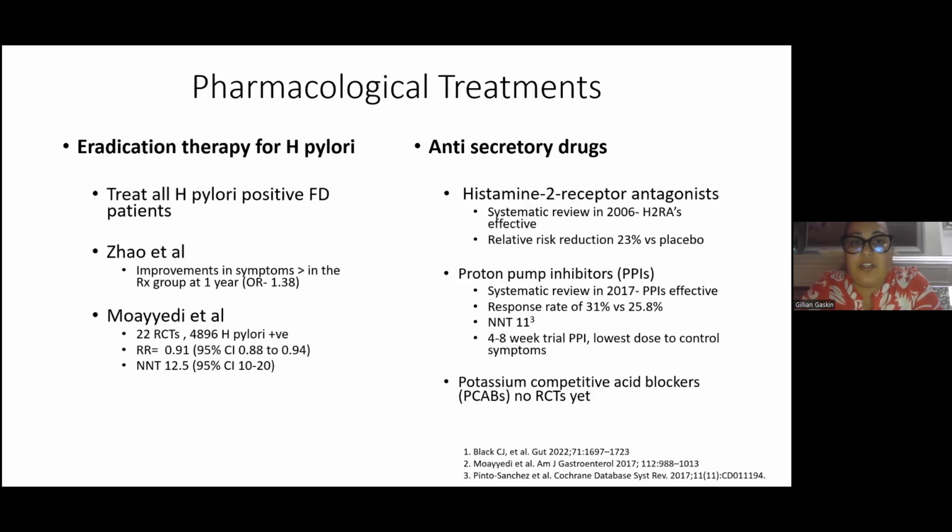So first line pharmacological therapies, we've spoken briefly about this, but specific to the management of functional dyspepsia, if patients have H. pylori, they should receive eradication therapy. It's been shown to lead to significant improvement in their symptoms. And the evidence for this is actually quite strong. There are around 22 randomized trials that have been assessed, with nearly 5,000 H. pylori positive functional dyspeptic patients. Many of the studies were well designed, and even though the number needed to treat was 12, which was a bit modest, the researchers of the American guidelines felt that the quality of the evidence meant that there was enough to be confident that this would treat patients better than placebo.